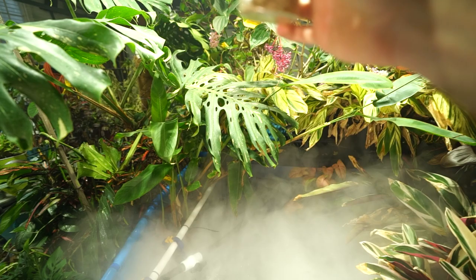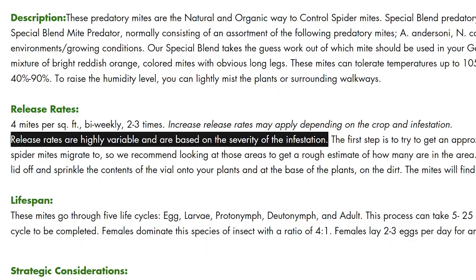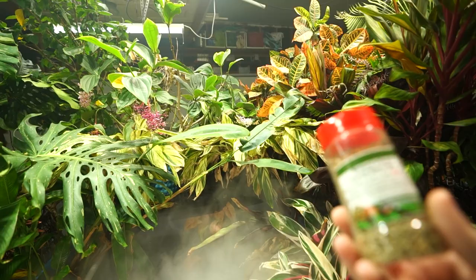The instructions actually say to do something like 5 to 10 mites per plant. I'm not going to count the mites out. There's 5,000 of them in here. I'm not going to do it. But I'm going to sprinkle them around in areas where I'm noticing the spider mites, and then, like I said, I'll be doing that bi-weekly.